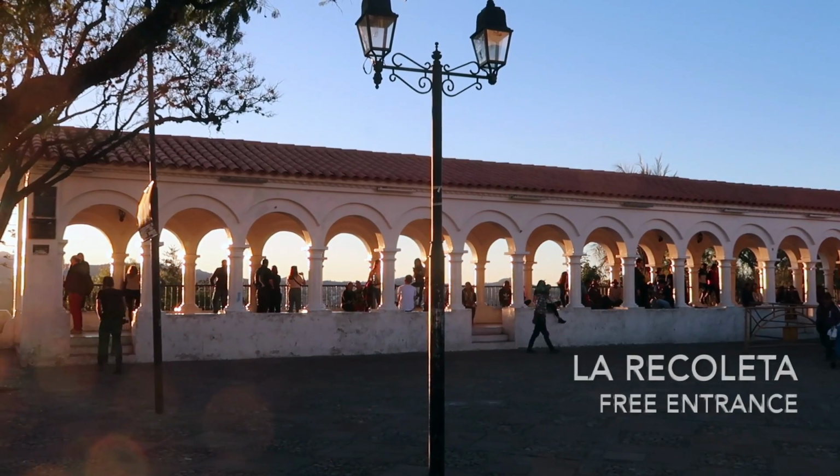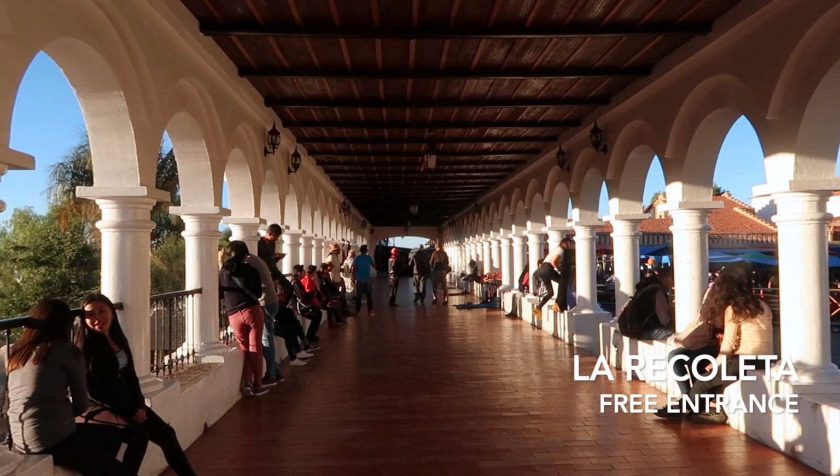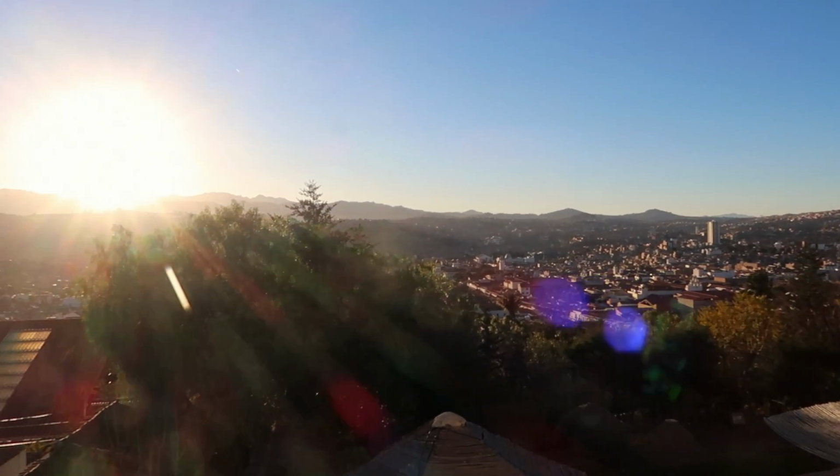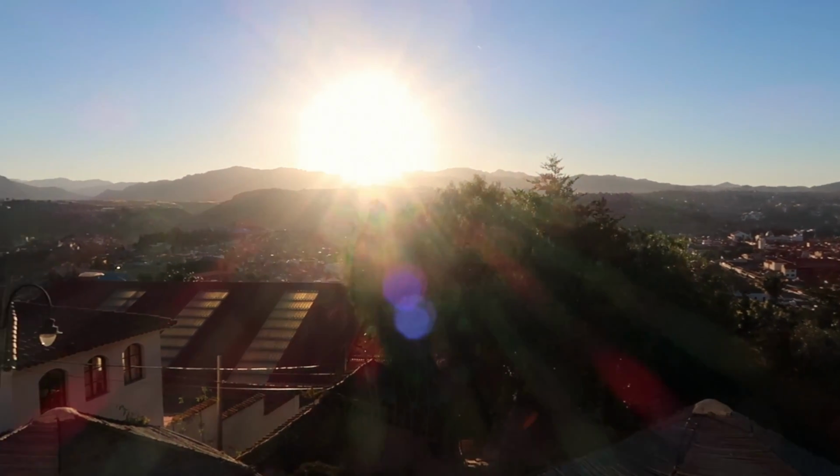Hi guys, I am now at this place, Recoleta, and here is where you get the most beautiful panoramic view of the whole city. At the bottom of the Churuquella mountain you can find La Recoleta. It is a relaxing lookout point and has the best panoramic views over Sucre.